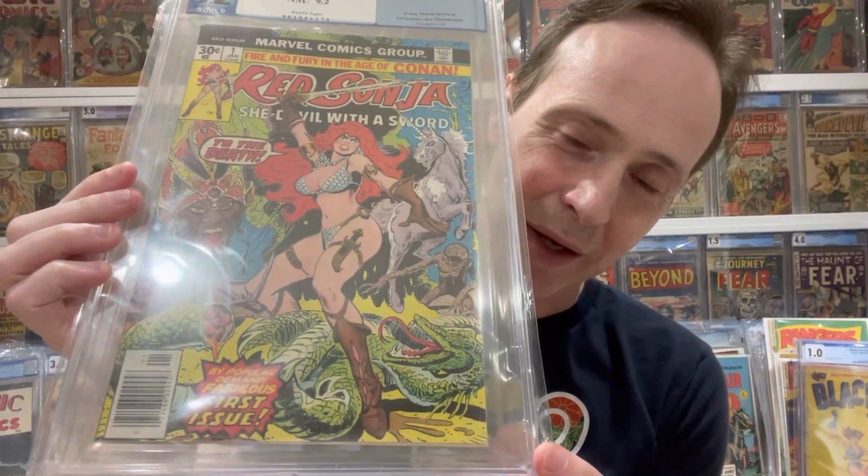Okay, another great snake cover. And this one is great not just for the snake, but for just the cover itself. This is Red Sonja number 1.